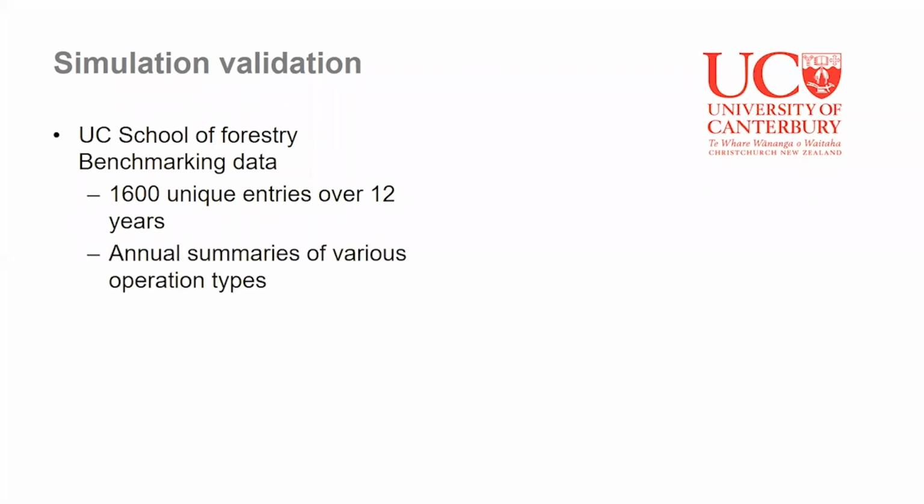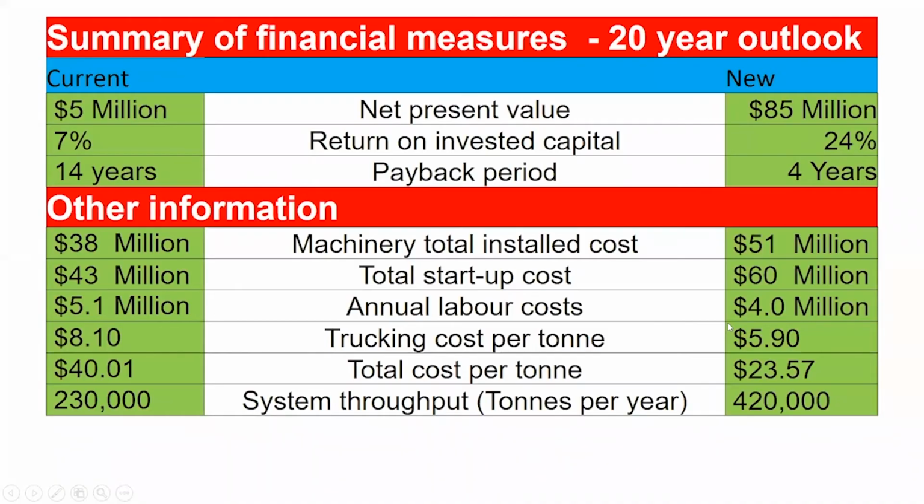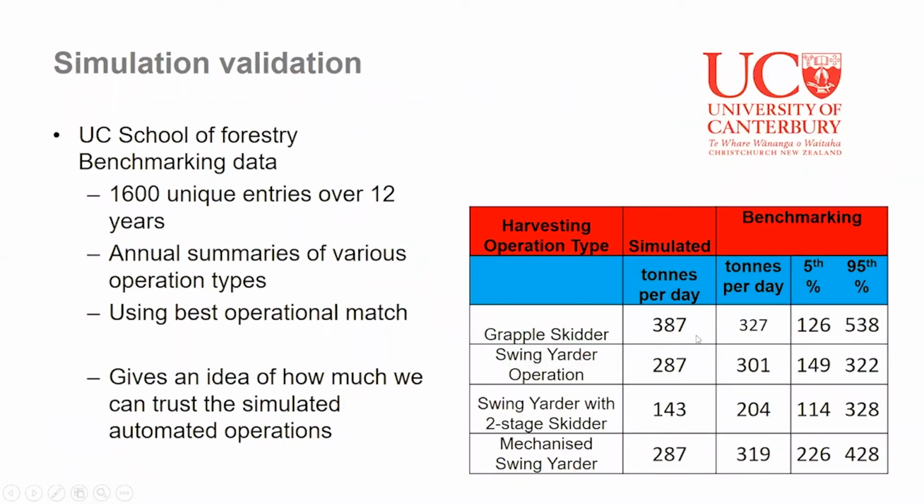So we've also been doing some validation of our simulations of the conventional harvesting processes, because the automated processes don't yet exist for us to look at real-world data. But we've been using the benchmarking data provided by the School of Forestry at the University of Canterbury. They have 1,600 unique entries from over 12 years of harvesting. And they've been able to provide us with annual summaries of various operation types. And we've been using the best operational match to validate our simulation outputs. So this is a table comparing our simulation outputs in tonnes per day with what the benchmarking data suggests is really happening. So overall, things look to be fairly consistent with reality.